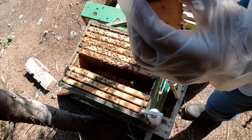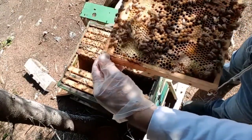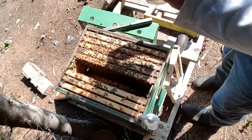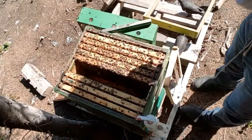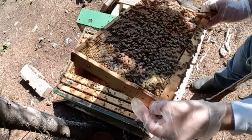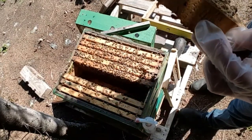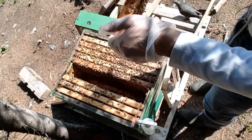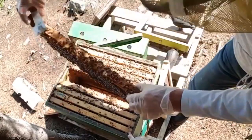Okay. Well, we've got some brood. We've got some queen cups. I'm basically checking those queen cups for swarm cells, for larvae. Ooh. Honey dripping out, or nectar dripping out. Queen has laid some eggs on this frame. Let's see if I can spot her. Give the queen more room to lay.